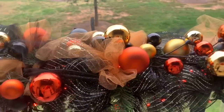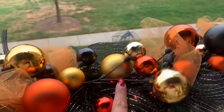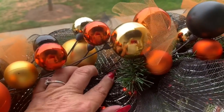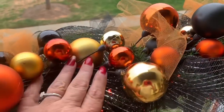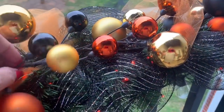All right, and so what I did, I just laid it down, and then I used my little greenery twist, and then I just put it in there, and then right here, I just twisted the garland itself. I used my little twist ties, and then I kind of separated the balls, you know, here and everywhere. And y'all, I love this.